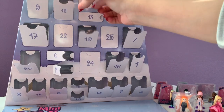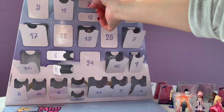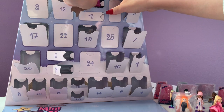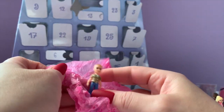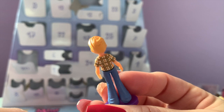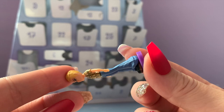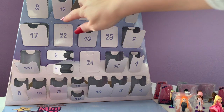Okay, day 21. Doll. Oh, it's a boy doll. It's Cameron. He's so cute. The detail in his pants and shoes and his shirt. Wow. Okay.